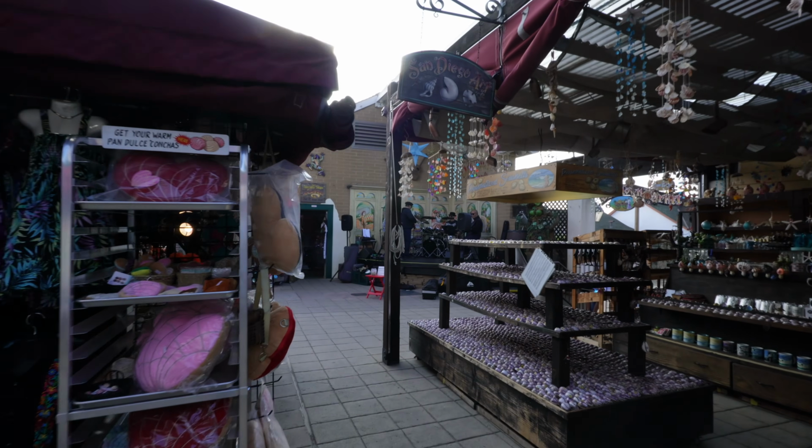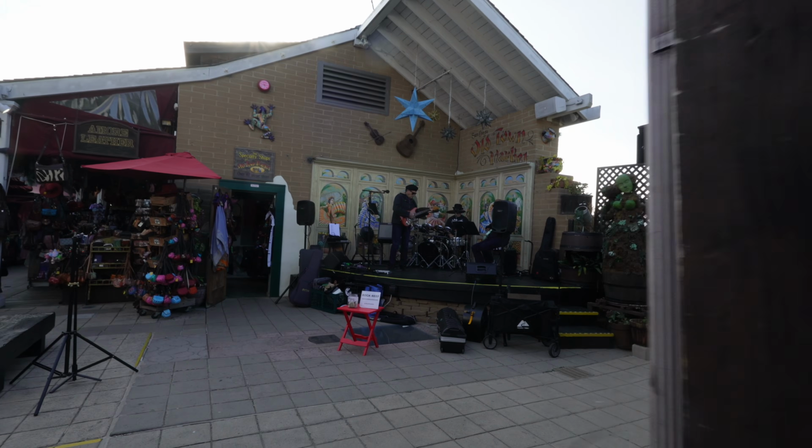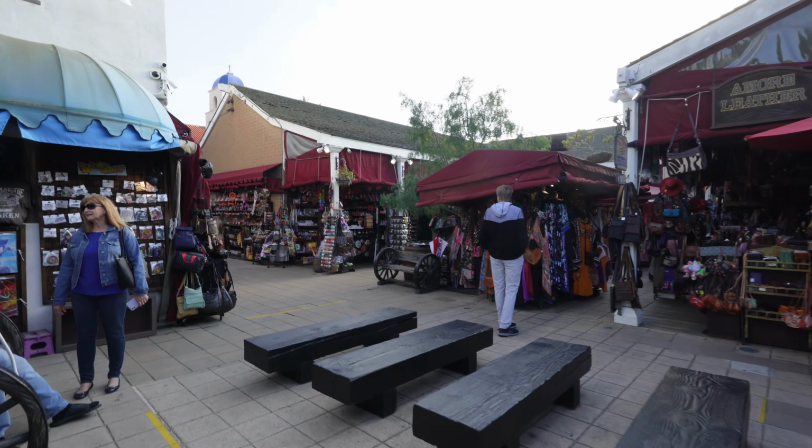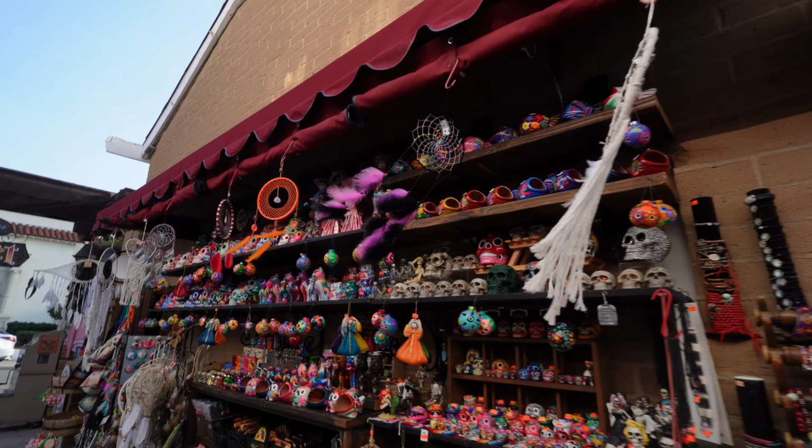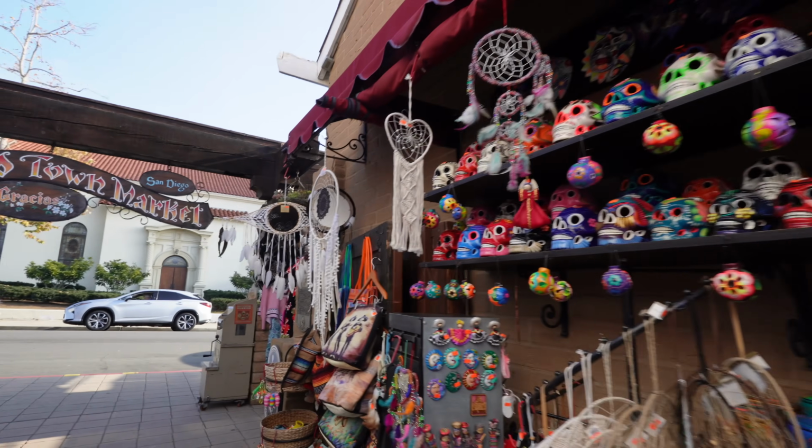This is the Old Town Market. They even have a stage over here. It's like a sound check is going on. A few chairs and a ton of souvenirs you can pick up. They even got dream catchers, skulls, and a ton of other things.